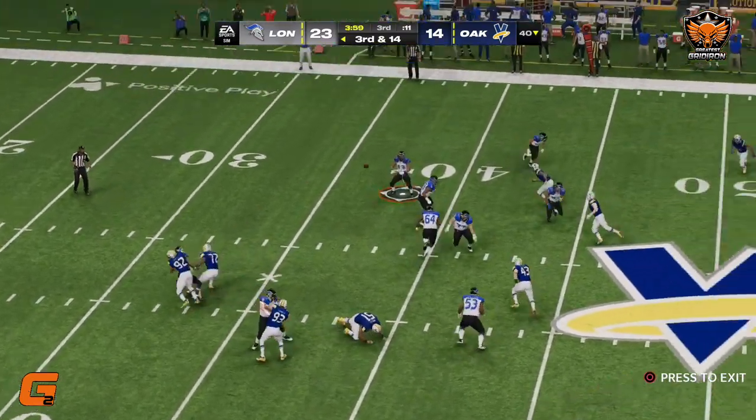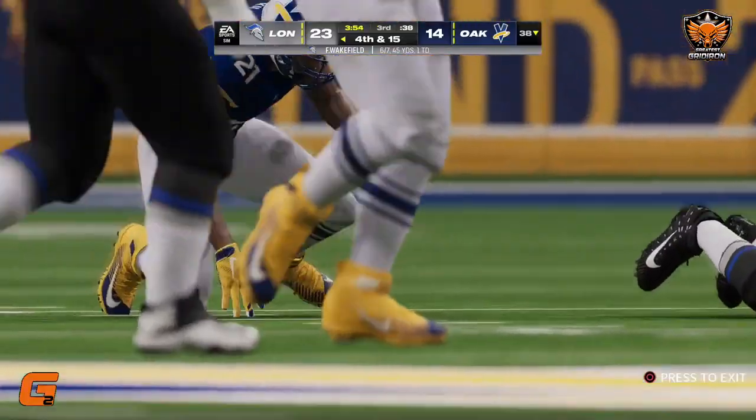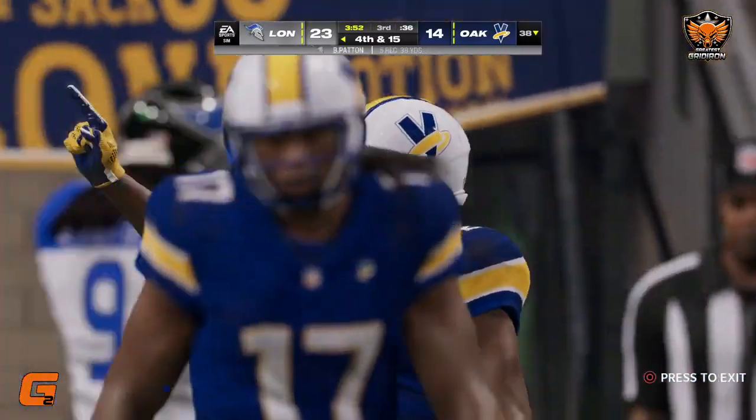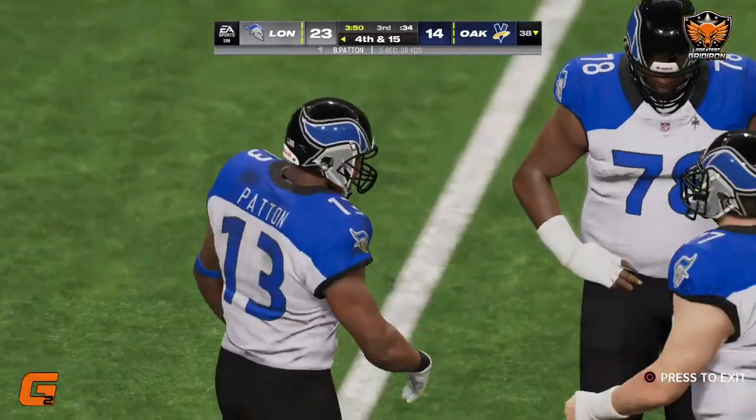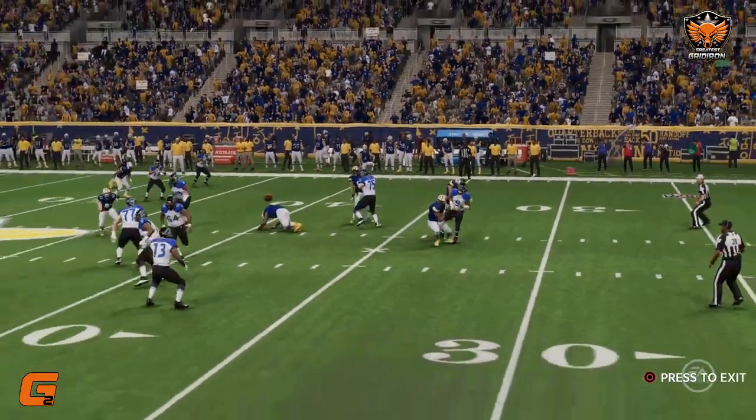Throwing on 3rd and long. Wakefield looking left side, and he's got a man. That's Patton. And this play will be blown up. He'll lose yardage back at the 38. It'll be a loss of 2 on the play, and it'll be 4th down.